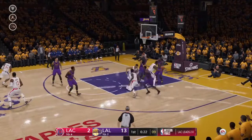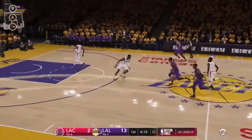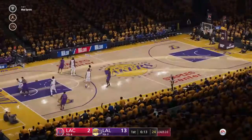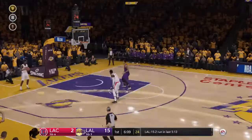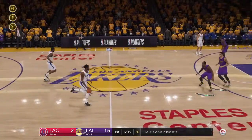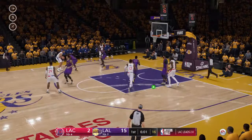LeBron James sends it away. And the Lakers able to grab the rebound. Caldwell Pope to Kyle Kuzma. Kyle Kuzma, strong finish. They have set the tone in this one. I love when I see offenses come out in beast mode. You attack that paint, you get to the rim, inevitably the floor will open up for you to knock down some threes.